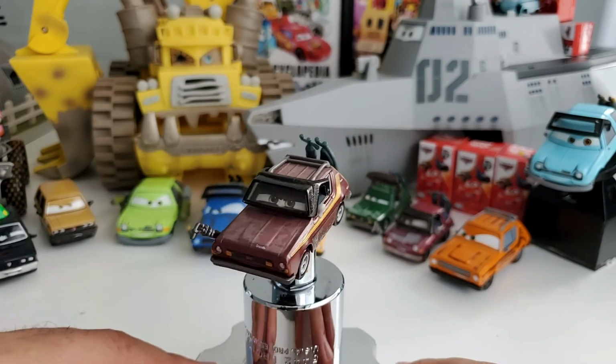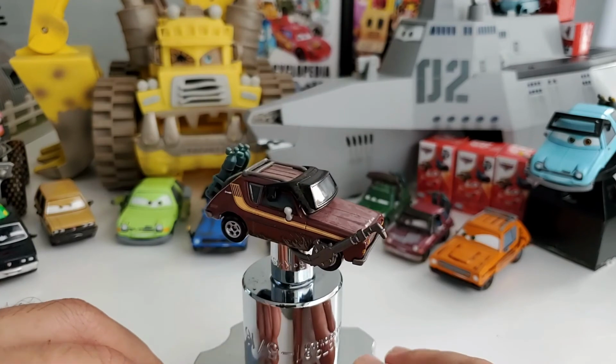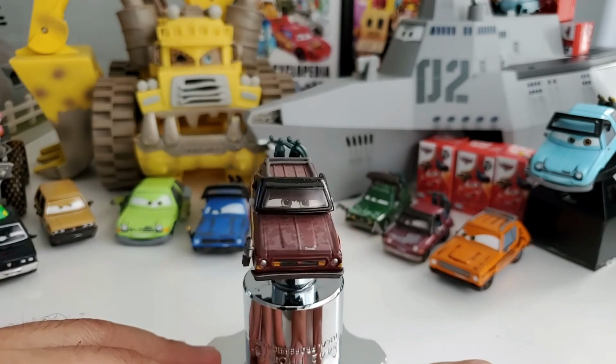And I will see you back again with, I think we're bringing up Tomica Primer Lightning McQueen.